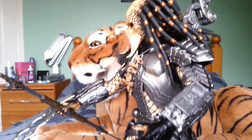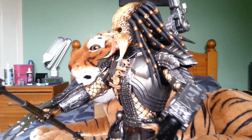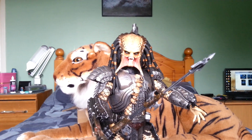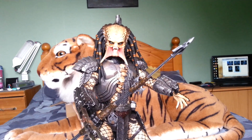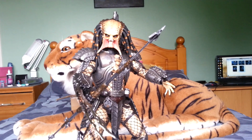This figure is just, sorry for my swearing, but it's fucking unbelievable. So I'll do one more pose with the closed mandible look, and then I'll give you my overall score for this figure.